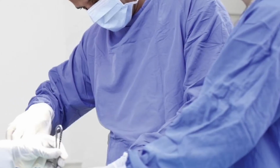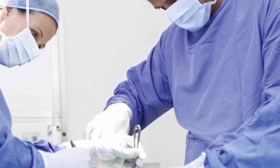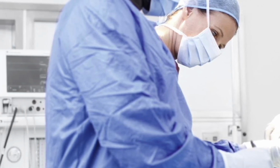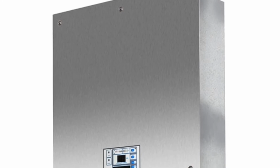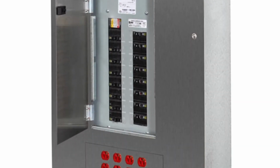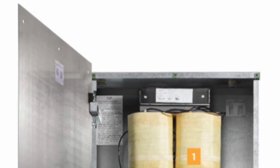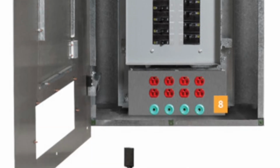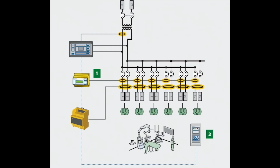Imagine a doctor performing surgery or open heart surgery on someone. The downside is if something happens in a hospital, you can't have that power turn off under any circumstances because some of that equipment that they're using is actually keeping you alive. So what Bender does is we create what we call isolation power systems, which will help actually monitor the entire electrical system within an operating room before a problem actually happens.